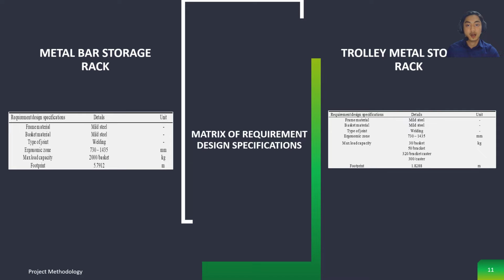Lastly, the metric of requirement design specification. The material chosen was mild steel. It is because the price of mild steel is a lot cheaper than others, and it is also highly wear resistant compared to other steels. The ergonomic zone for the average Southeast Asian is around 730 to 4035 millimeters. Other than that, the maximum load capacity for the metal bar storage basket is 2000 kg per basket, while the maximum load for the trolley metal storage basket is around 30 kg per basket. The bracket's maximum load capacity is around 50 kg per row of the basket.